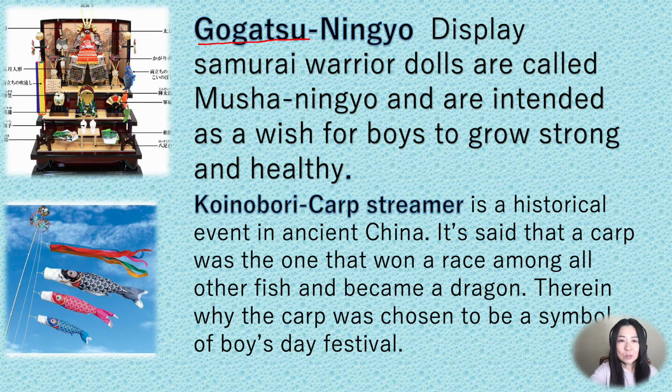Okay, this is Gogatsu Ningyo. Prepare from the end of April to May 5th. So actually, you can see this is chimaki, and this is kashiwa mochi. They put on so many decorations. Each decoration has a meaning, but it would take too much to explain. But this is a boys' celebration, to grow strong and healthy. That's the main reason.